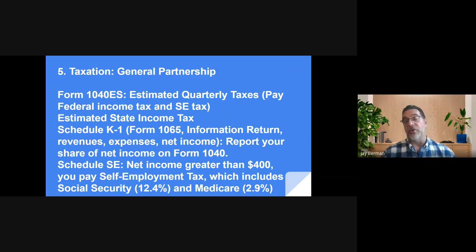So let's say the partnership earns $100,000 in net income, and there are two partners. Partner A would put $50,000 down on his or her 1040 income tax return, and partner B would put the other $50,000 on his or her Form 1040. Again, you also have to pay self-employment tax if the net income for both partners is over $400. Again, you pay the self-employment tax, which includes Social Security at 12.4% and Medicare, which is 2.9%. Both partners have to pay both because you're both considered self-employed.